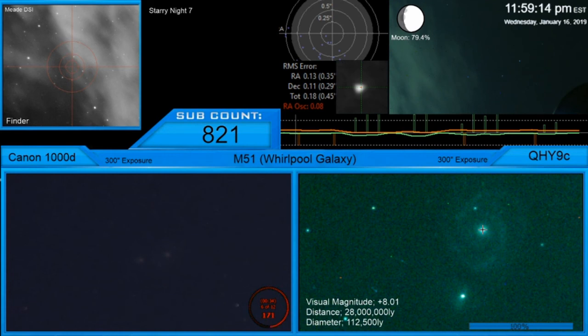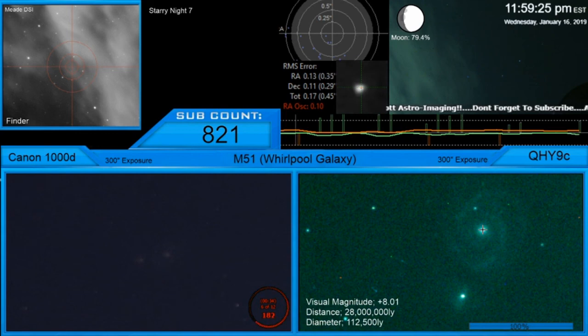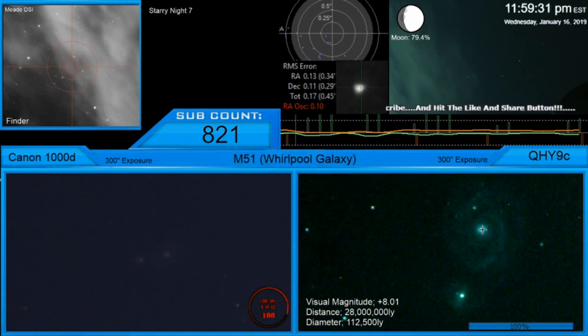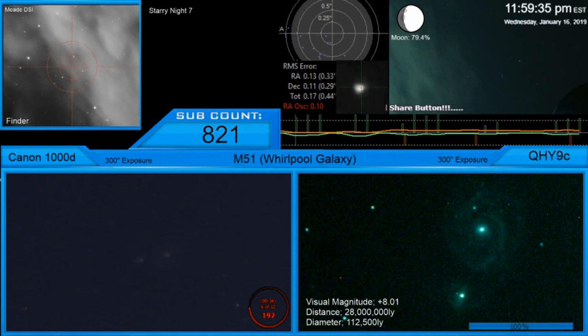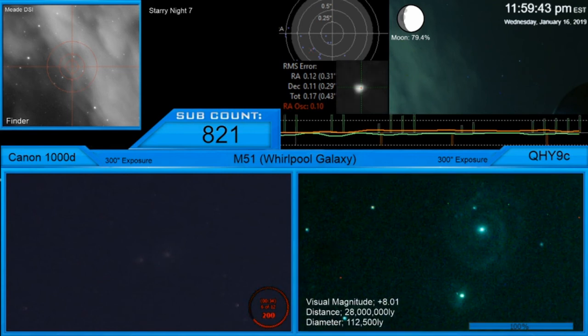So the last image is done here on the right-hand side, so we'll get to see if the stars moved. They shouldn't have moved too much because the guider's been at 0.45 for a while, so... Yeah, didn't move at all, and actually it looks about 1,000 times better. That is incredible. Oh, nice. That is really, really cool.